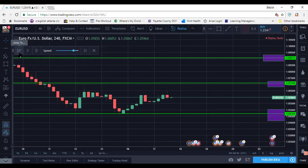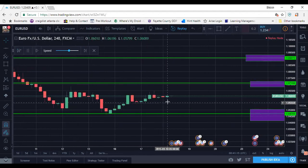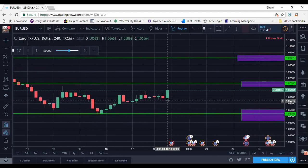You want to make sure these little candles are here. And then I have a play and then a forward. Here's what happens when I press it, and then I can adjust the speed too, okay? We're going to find out, are these zones working? So I hit play, and here's what happens. Watch this, guys. Candles are going.